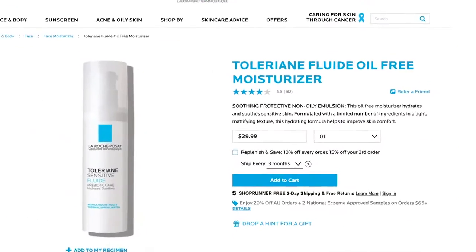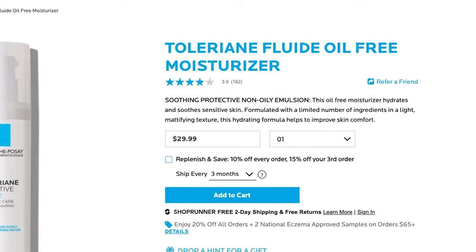The fourth product that I want to mention to you guys is the La Roche-Posay Toleron Sensitive Fluid. Now, you're going to get 1.4 fluid ounces of this for $30, so it's easily up there as one of the most expensive on this list.